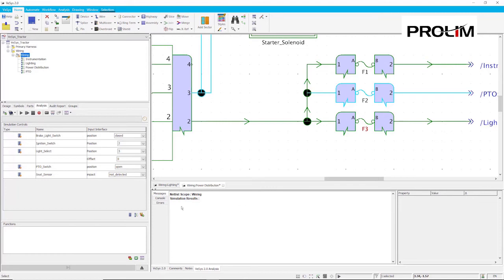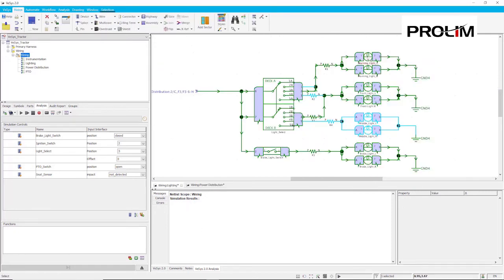Now we'll see that the blown fuse warning has disappeared and the color of the fuse is updated to indicate things are okay. Now we'll return to the lighting diagram, and we can see now that the lit condition is being met for all of our lights. And finally, we will switch over to position 4. And it appears that all of our lights are illuminating in this case as well.